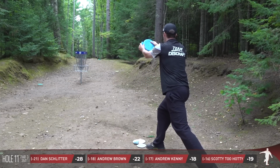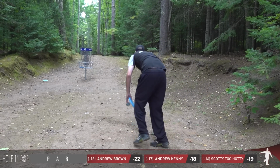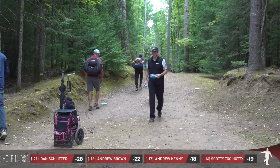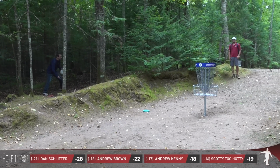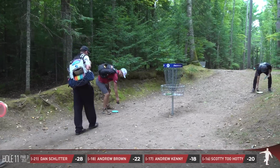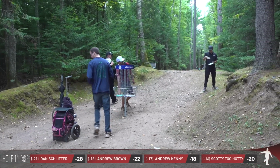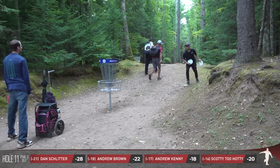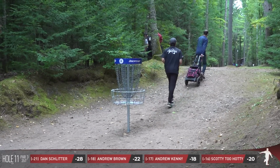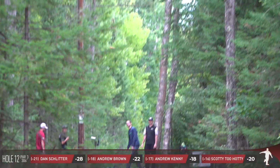So now, Schlitter. Just a little bit of work to do to save the par. He's got a nice, comfortable lead at the moment, so that might add to the confidence slightly. He's birdied 7 out of 11. Here's Scotty Too Hotty. He's going to pick up a birdie. Request denied, Brown. I didn't see anything. I thought you said nice shot, and I realized you said, do you mind if I get this shot? Not your top level etiquette there. Everybody, I don't think anyone realized that Andy still needed to putt. So good concentration for him to chip that one in.